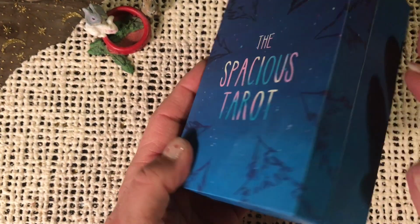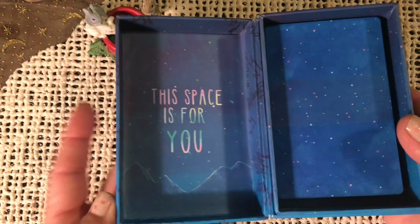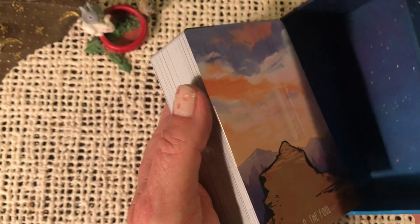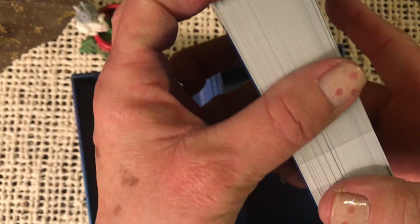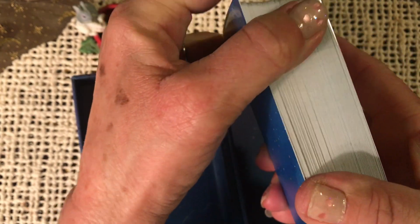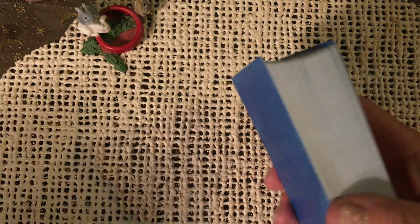Okay, so here is the nice heavy-duty cardboard box. We had the little book already, the guidebook. The cards are held together with a little plastic band here. Okay, I'm going to set the box aside for just a moment.